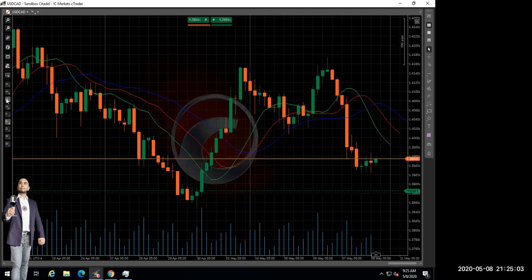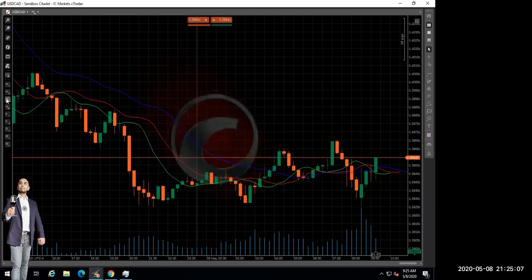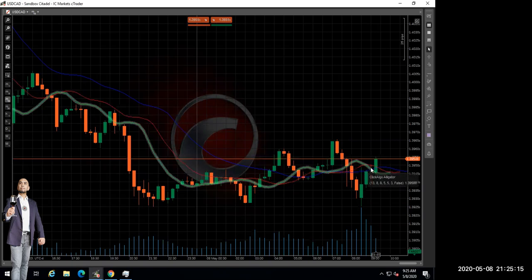Let's go to the second validator, M15, because all your trades will be taken in M15. Again, we have a problem. The trend is not downwards, it's flat. We see the EMAs virtually horizontal and we see the price line sandwiched. So again, we will ignore this pair.